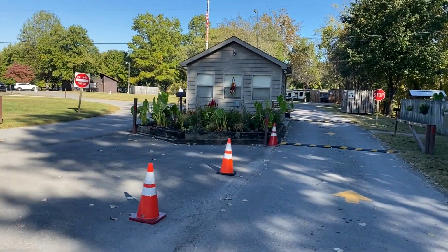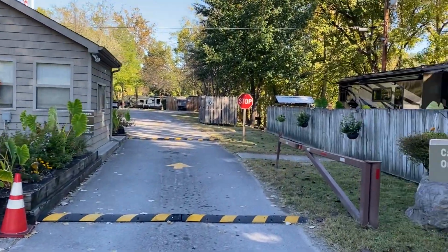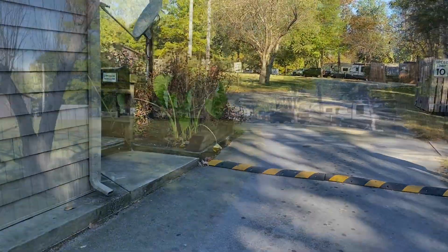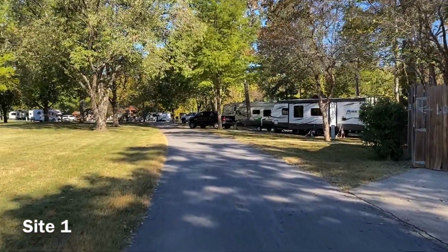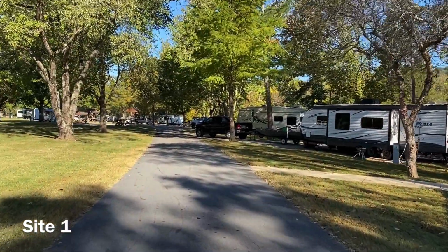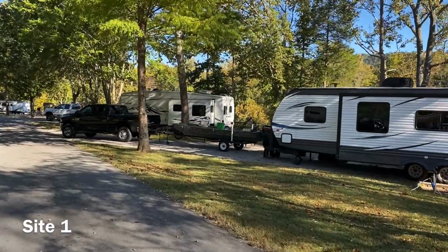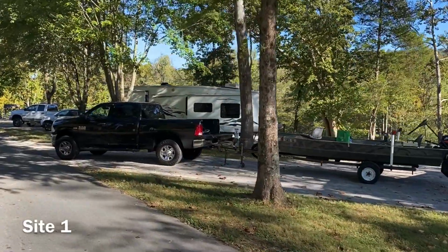And here we are at the main camp entrance to Long Branch Campground. Gate attendant sat here to the right. And we'll make our way down the loop. These first group of sites on this loop are all along Caney Fork River. And while they are fairly closely spaced, they are all at a good angle. So you have a good view down to the river and not looking directly in on your neighbor.